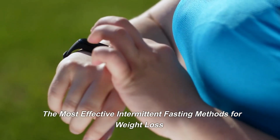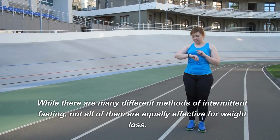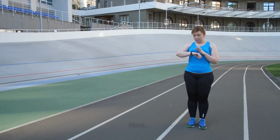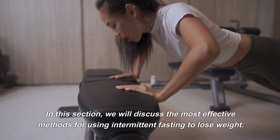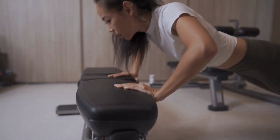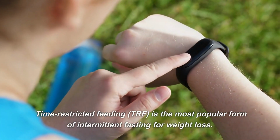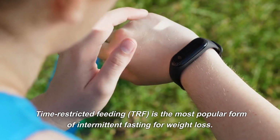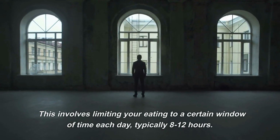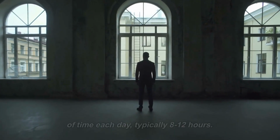The most effective intermittent fasting methods for weight loss. While there are many different methods of intermittent fasting, not all of them are equally effective for weight loss. In this section, we will discuss the most effective methods for using intermittent fasting to lose weight. Time-restricted feeding, TRF. Time-restricted feeding, TRF, is the most popular form of intermittent fasting for weight loss. This involves limiting your eating to a certain window of time each day, typically 8 to 12 hours.